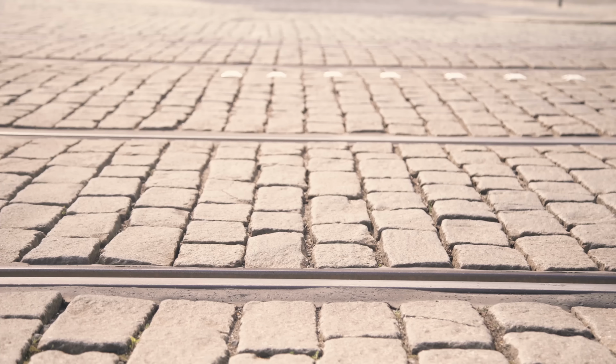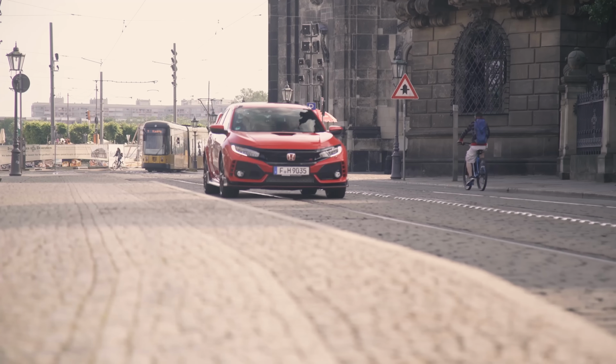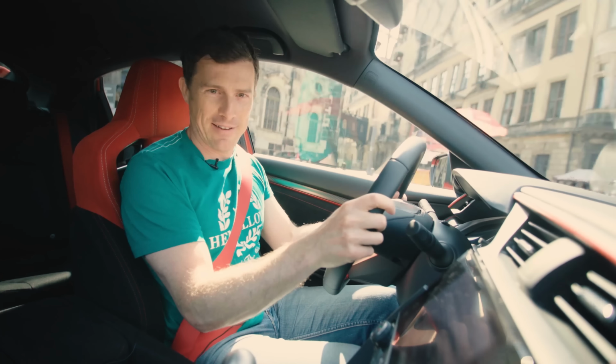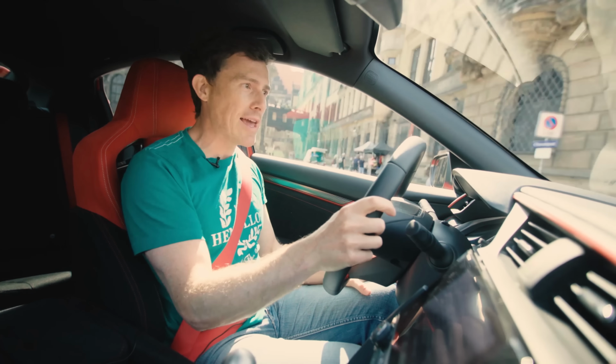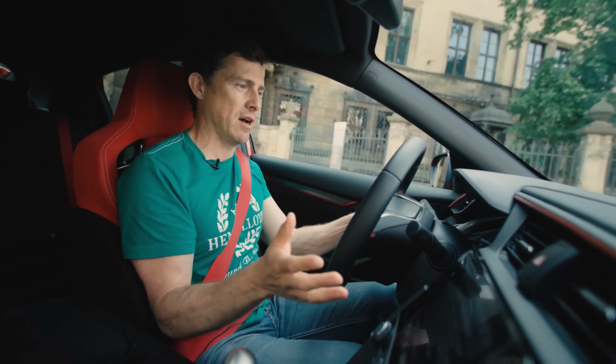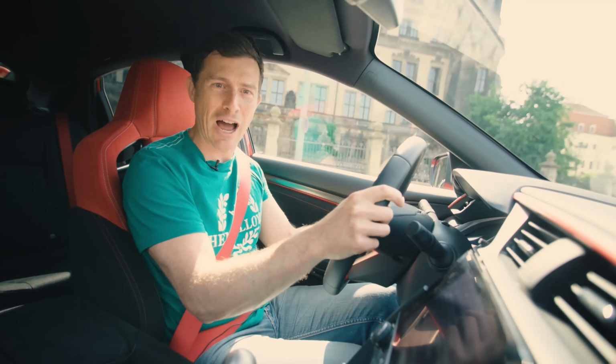Where it fell down though was being a little bit too uncomfy for use in town. So, how did this new one fare? It's better. Oh my God, it is way better than before. With the suspension in its comfort mode, it's really not that much firmer than the normal Civic, which is amazing considering this Type R is running on 20-inch alloy wheels.